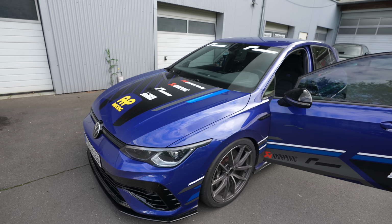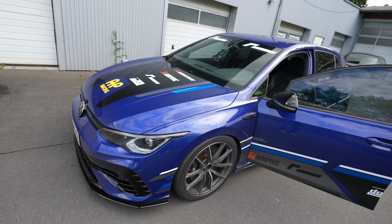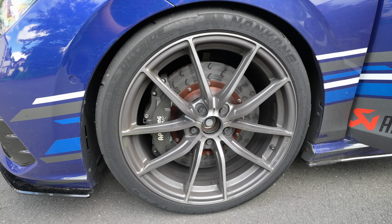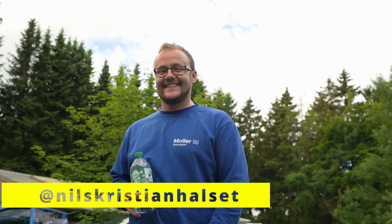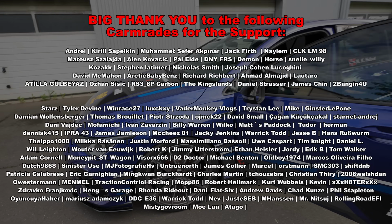Okay, thank you. Golf 8R. I didn't want to make an assumption because you cannot assume a model's name just by its color, like you cannot assume someone's gender, right? Anyway, we have here 5000R calipers, so this already says that the car should be far from stock, right? That's correct. Yeah, so we have the brakes, we have the tires, we are on air once. I guess it has the matching power as well, kind of? Yeah, it's got 450 horsepower and 600 newton meters. Nice, yeah. Very, very nice.